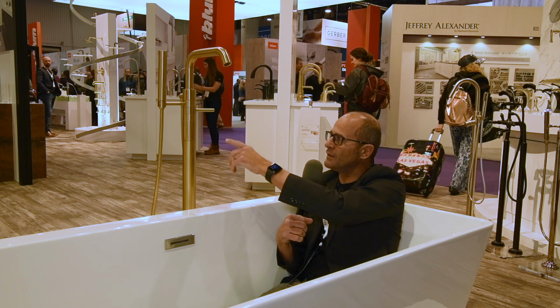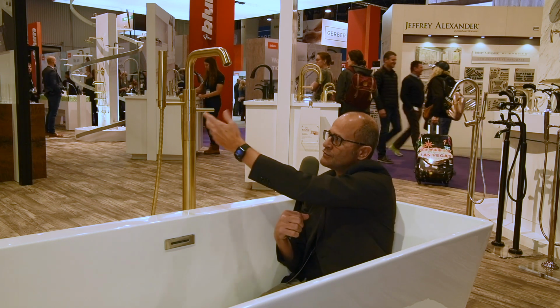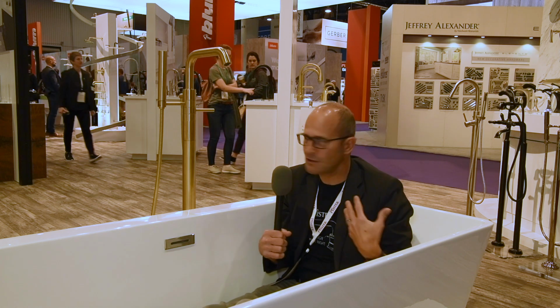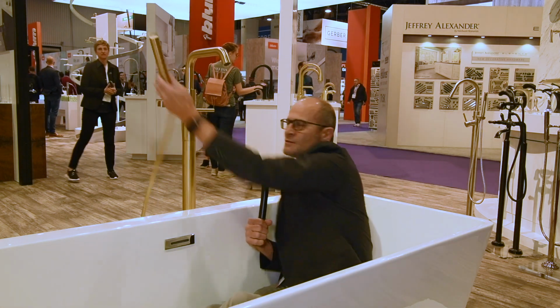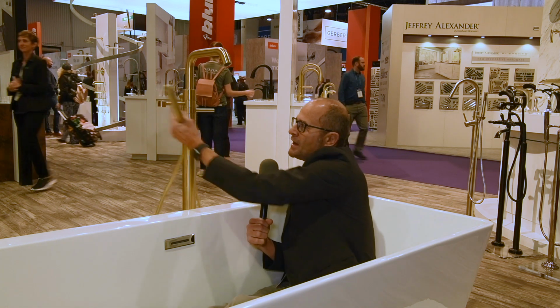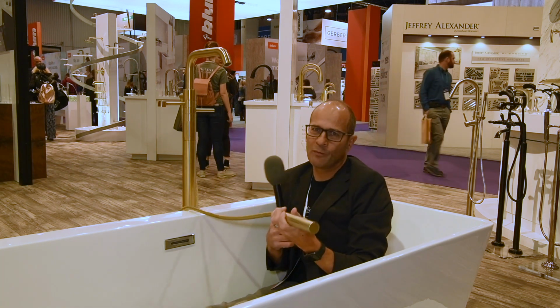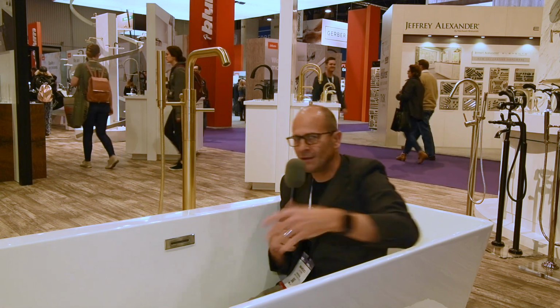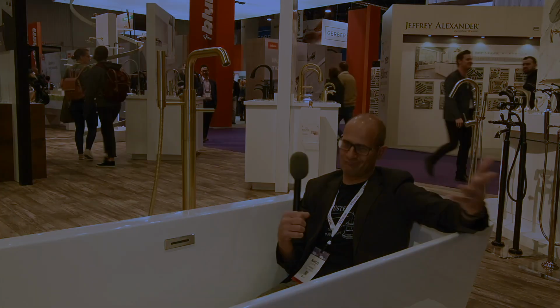We actually have combined a couple things. Where you used to see a diverter, we combined that with the wand, so perfect, you take in your bath, you can activate this wand by simply pulling out and switching this valve to the side. Beautiful technology, super functional design. You can't get any better than this.